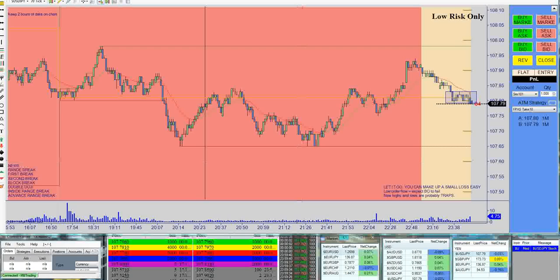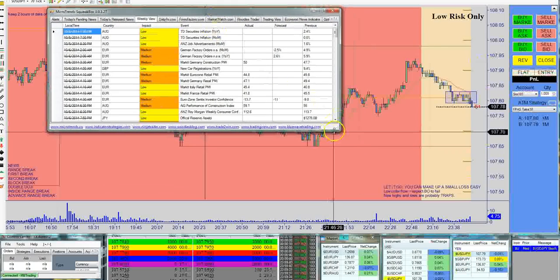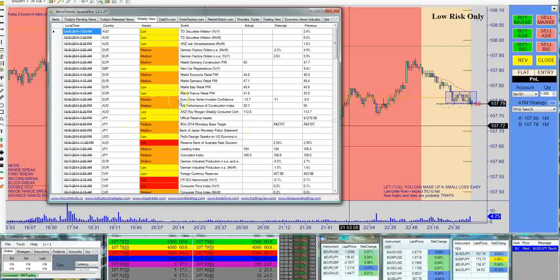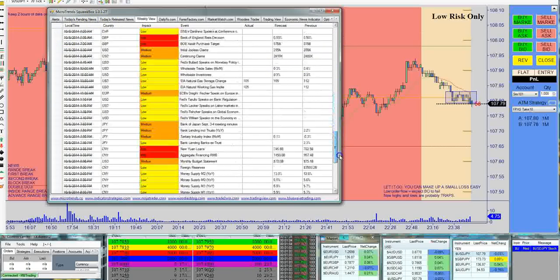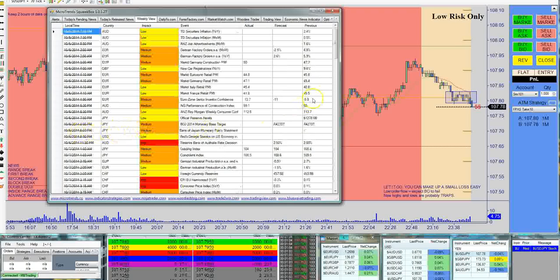Then I like to take a look at the news before I place any trades at all. I want to see what's coming out. This program here is kind of handy there. You can see we just broke to the downside there. This is a microtrend squawk box. It's free, this version. Looks like 1 o'clock. We got some yen news that we may be able to get some trades out of.